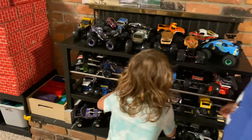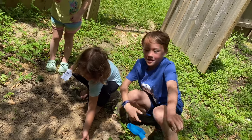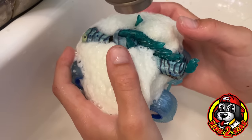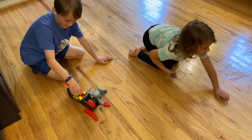Wait, what the heck is in there? Oh my goodness! Look at it! It's an egg! This has to be an egg. It's so weird how it's like you're busy. Look at it. That's awesome! Let her rip. Alright.